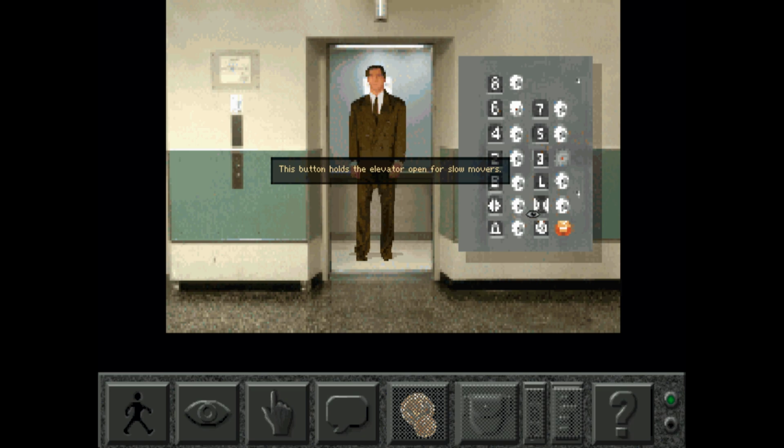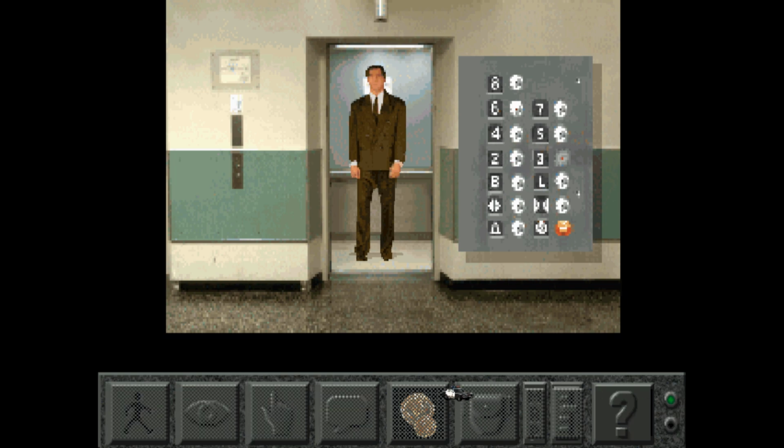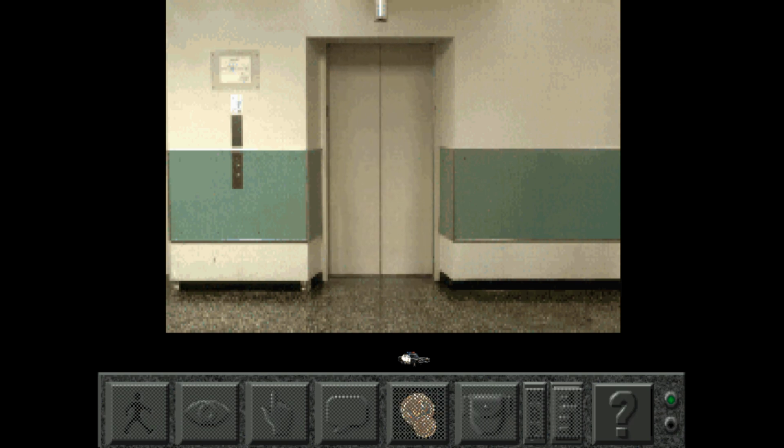This button holds the elevator open for slow movers. This button allows you to close the door sooner than later. This is the alarm bell. Press this button in case of emergency. Nice. Quit fooling around, Carey. You don't have an emergency. Don't panic. Don't be playing with the buttons. Choose a floor, Detective. Don't be playing with the buttons, Carey. Choose a floor. That's funny. 1/3, so let's go up to 4th. You select the 4th floor as your destination. I don't think property is available either right now.